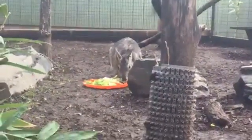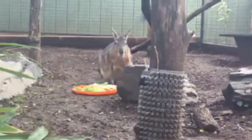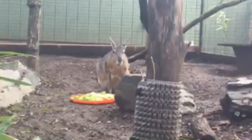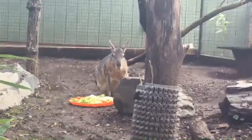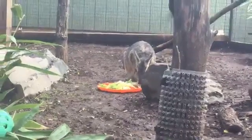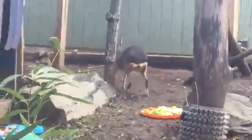And these guys typically live in grasslands and brush areas. They tend to prefer having open space so they can run, which is what they're super good at. They're actually very fast. And these guys spend most of their time eating. So you'll see Rocket over there munching away at her plate. She's actually eating some romaine lettuce. She's got some grain, and she's eating sweet potatoes and carrots.